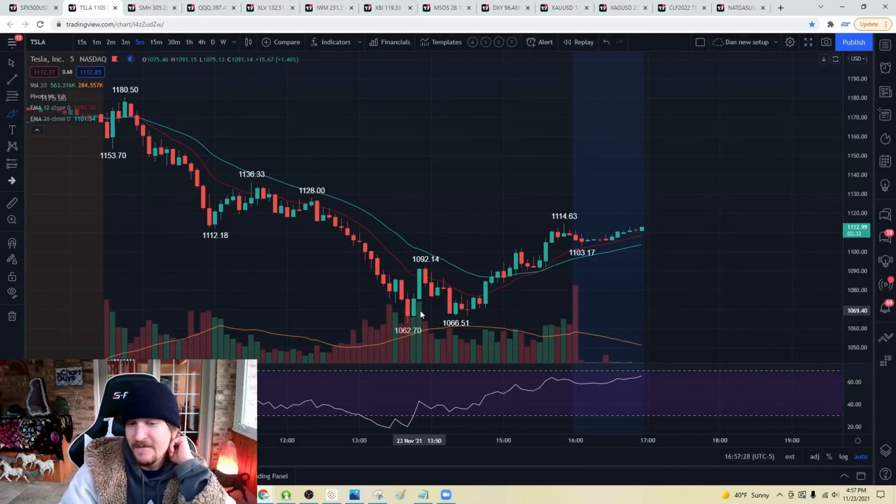And I was fairly quick to exit Tesla. It was a stair-step pattern as well. Lower high every single candle on the 5-minute time frame. That pattern breaks bull at 1079. And not a huge amount of follow through, but over 1%.